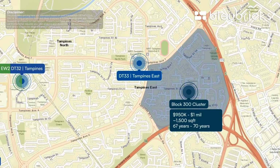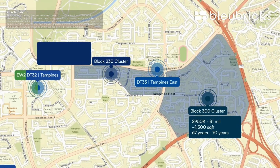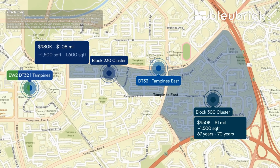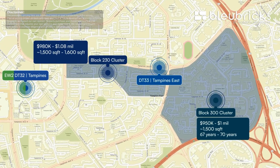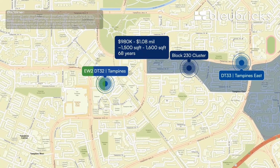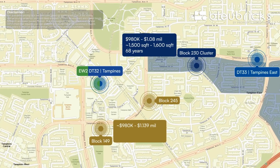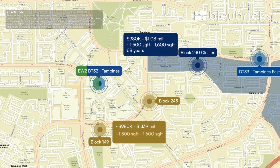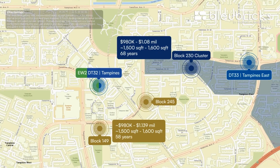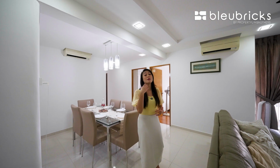Now closer towards the Tampines East MRT is another cluster, which is a 230 cluster, asking price between $980,000 to $1.08 million. Size-wise, 1,500 odd to 1,600 odd square feet. Balance lease, 68 years. Now if we were to look closer towards the Tampines MRT side, we have Block 245 and 149, asking price between $980,000 to approximately $1.139 million. Size, also about 1,500 odd to 1,600 odd square feet, and the balance lease is about 58 years.